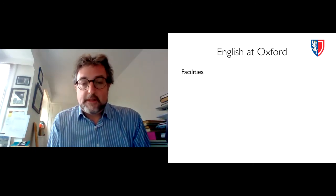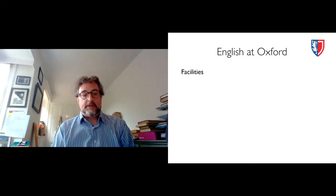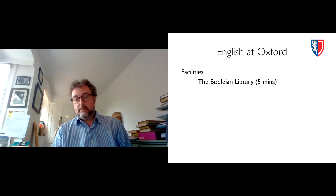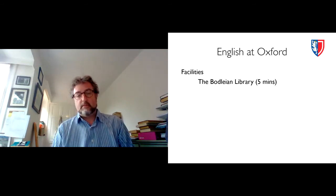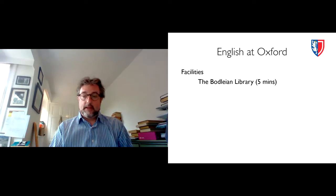What are facilities like at Oxford for English? Well, they're pretty phenomenal. Just to start with the library provision, the Bodleian Library, which is about 5 minutes stroll away from Balliol, is the second biggest library in the United Kingdom and one of the greatest libraries in the world. It has something like 13 million items. It's probably more than that by now. It is an extraordinary resource, and it's entirely open for you to use as a matriculated student of the university.